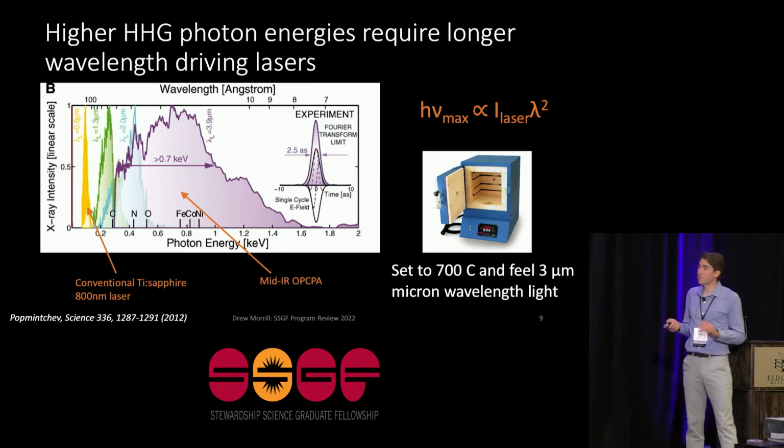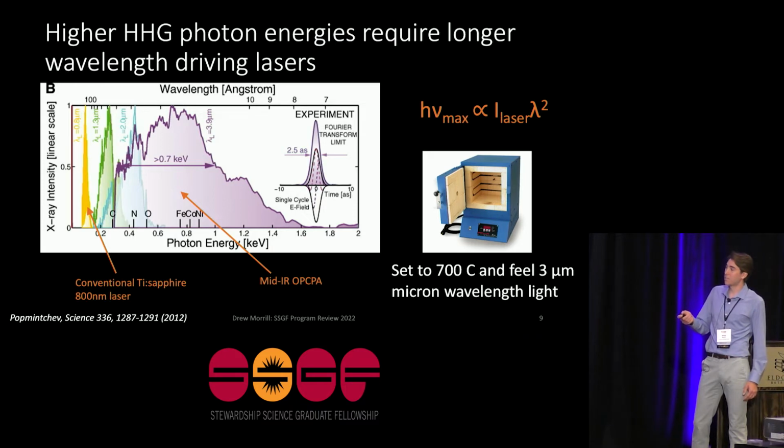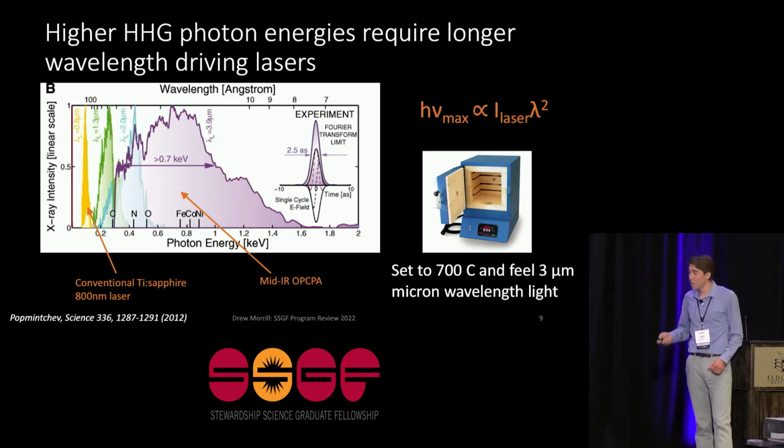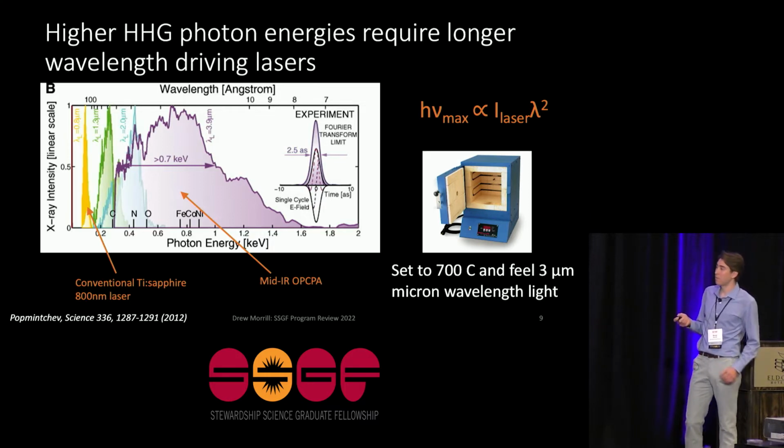Okay, so we are trying to generate a spectrum similar to this, a spectrum that spans the entire soft X-ray region that can be used for science applications. But to do so means that you have to drive it with mid-infrared light.